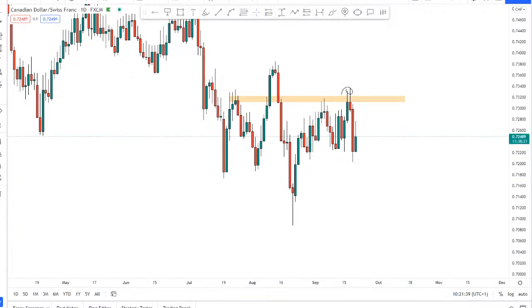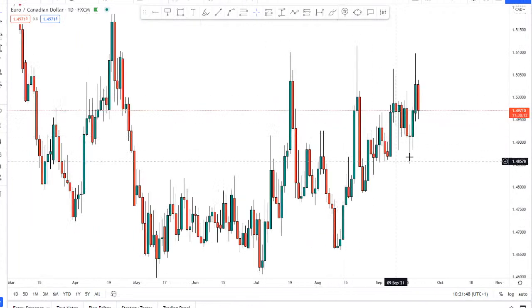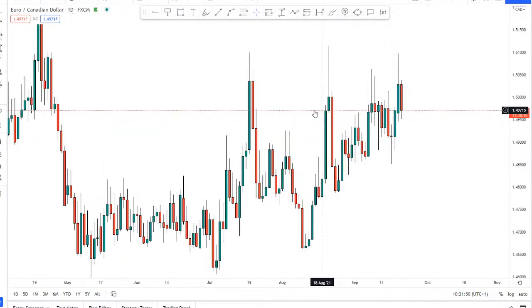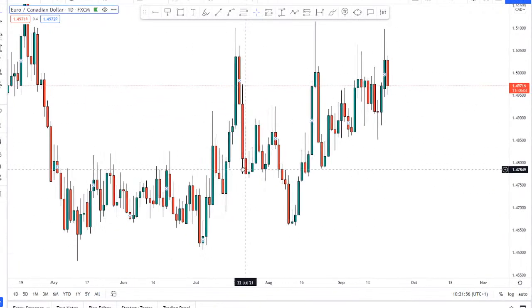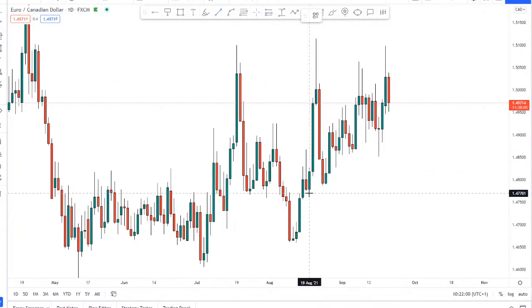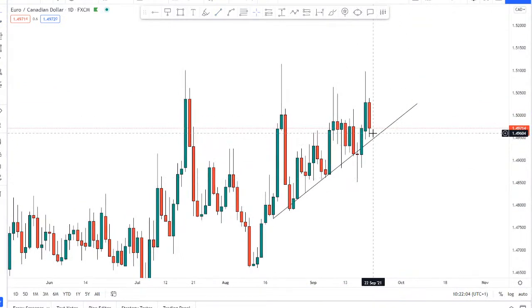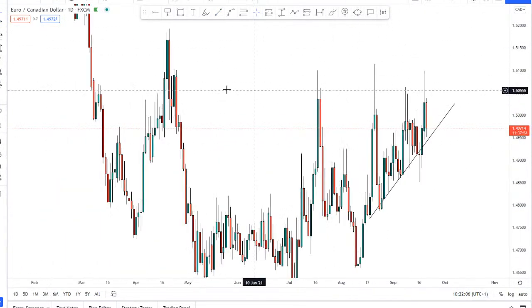Euro Cad long, Euro Cad's looking good as well to the upside. We saw some strength in the euro yesterday, not so much today. We've seen some weakness in the euro this morning, but overall Euro Cad is still on that uptrend. It's a choppy market, I do have to say, but we are still pushing to the upside, still respecting our daily trend line, which is staying above.